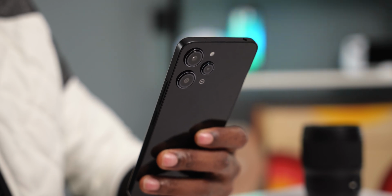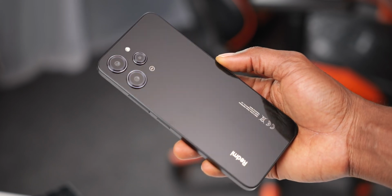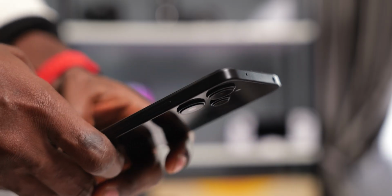In my review of Tecno Spark 10 Pro, I mentioned that it is almost impossible to find any device that matches it in specs and value. I guess Redmi took it personally and decided to match it with the Redmi 12. Now, with that said, the Redmi 12 is a device I can recommend. Is it better than the Spark 10 Pro? Not really. I'd say they are well matched. You just need to choose between Infinix and MIUI.